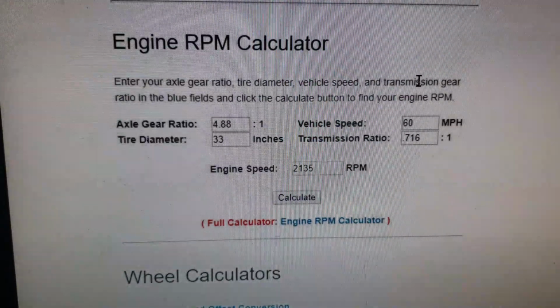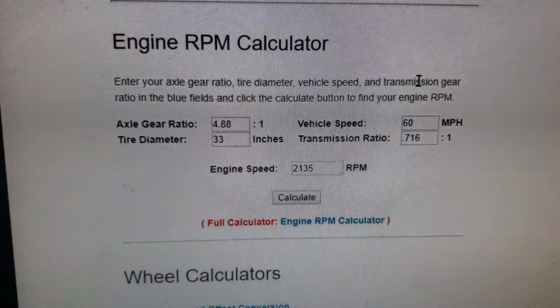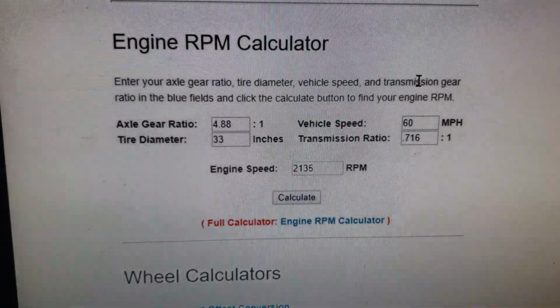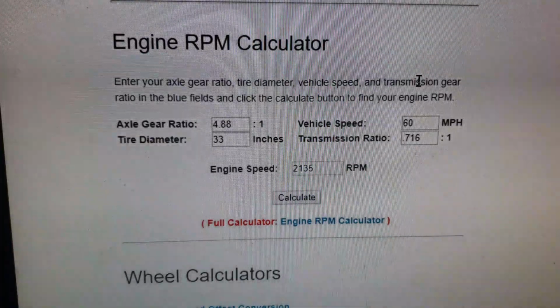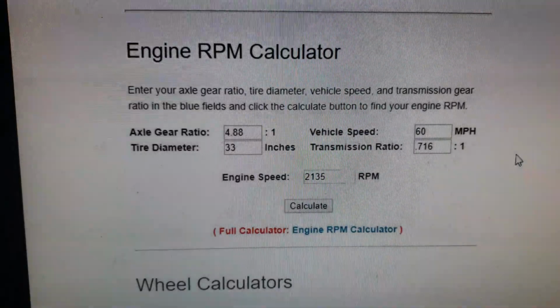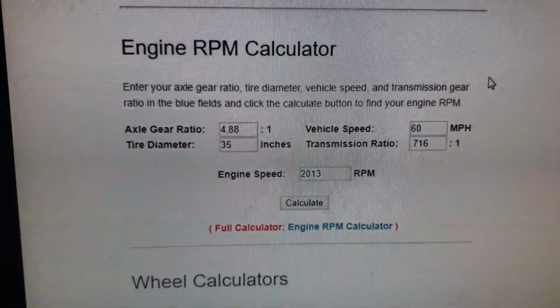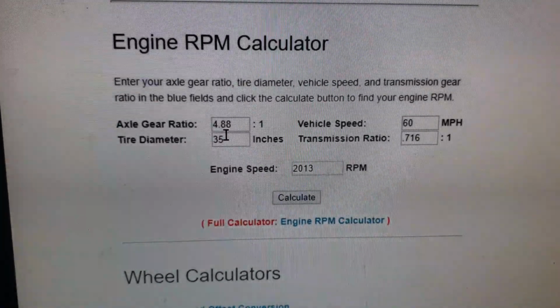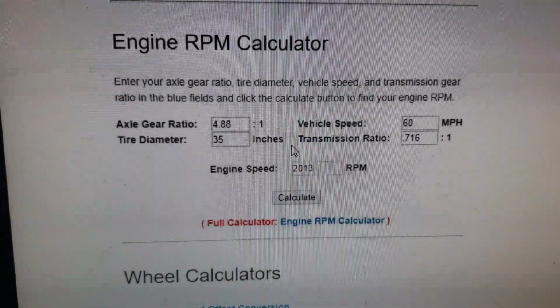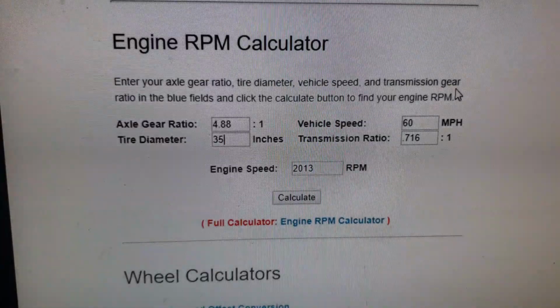And before I get more into my explanation here, 488s on 33s is 2,135 RPMs, which is pretty up there. Now, why I am a believer in 488s on 35-inch tires, for multiple reasons: 37s are becoming the new 35s.